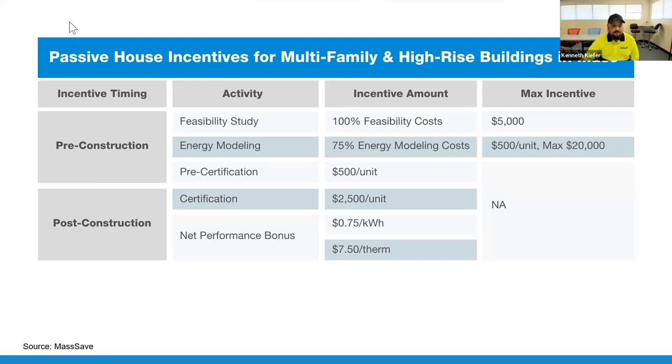So you can see here that with MassSave, your feasibility study is covered 100% up to $5,000. Your energy modeling is covered 75%, $500 per unit max, $20,000 maximum incentive for the energy modeling of these buildings. Your pre-certification is $500 per unit, and there's no maximum to that. So you've got 200 units, you get $500 for each of those units if you are pre-certified.